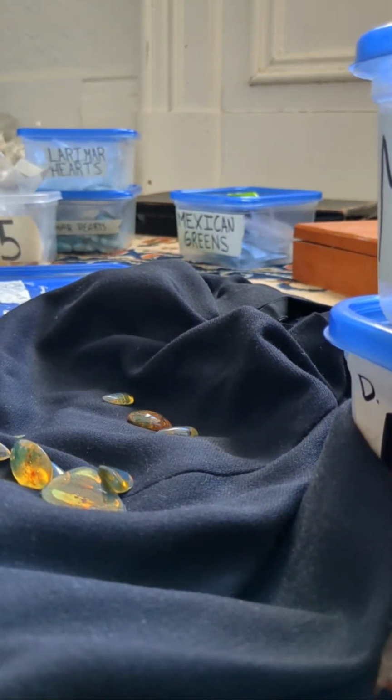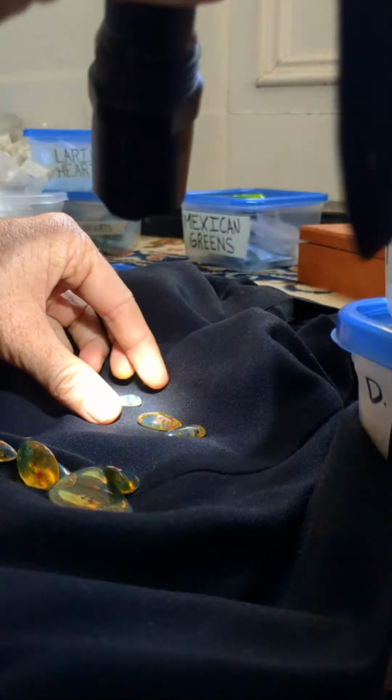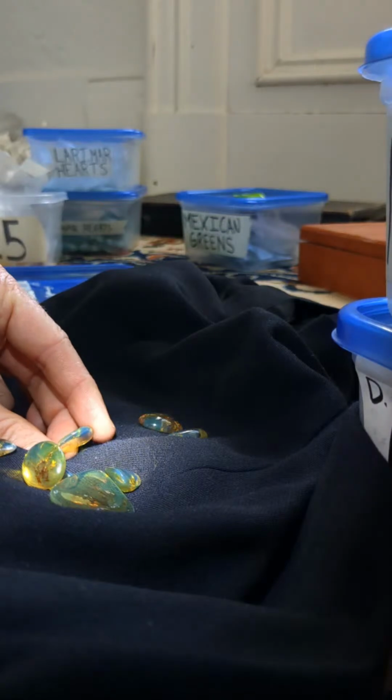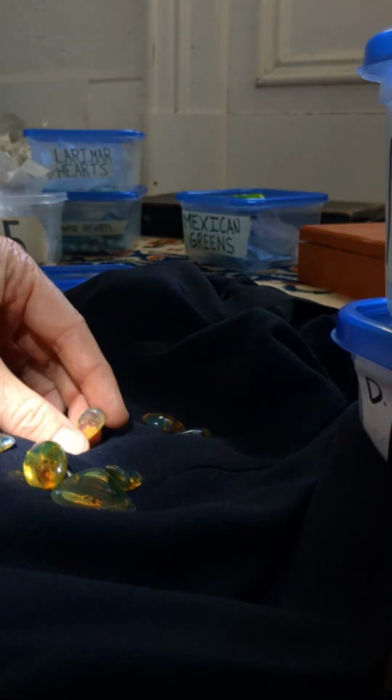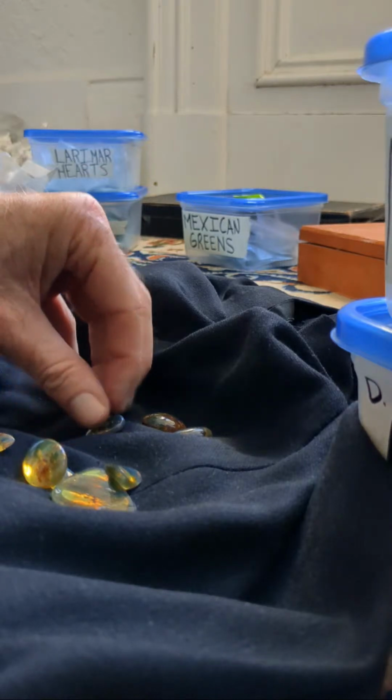That's a nice view. It's pretty cool. Blue amber is the rarest, not the rarest, but it's the most desired color of amber in the world. And blue amber is blue when it captures smoke from forest fires. Like I said, this is at 35 a gram. Most of them are below a gram, so they're actually not too expensive, really. So let's start off with this one.